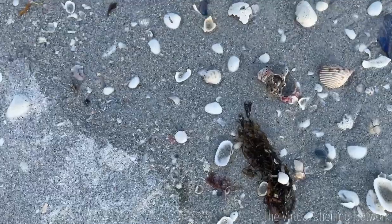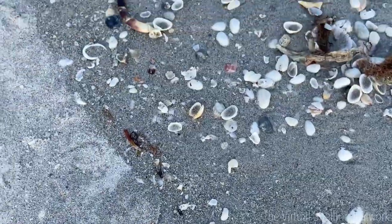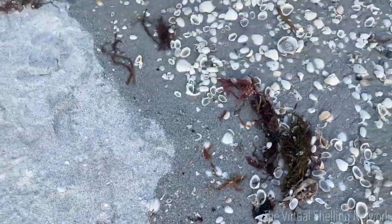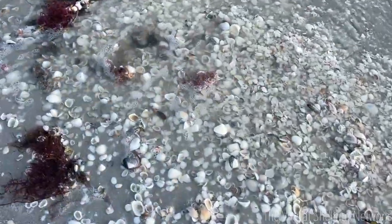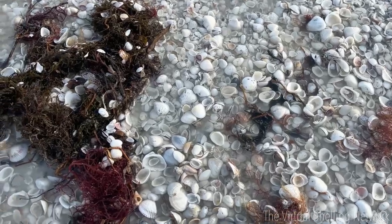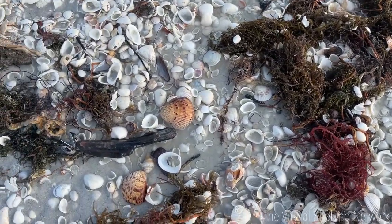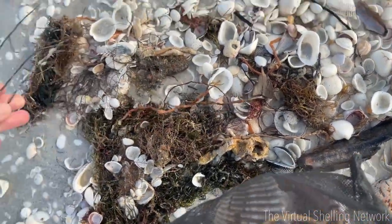But that's another example of getting down and checking out that kind of mini rack line. The little baby shells kind of get stuck up here, and you'll be able to find some minis and tinies. Ooh, all kinds of shells are washing in. There's a little murex here. Pretty. Lots of cockles. Here's another sea whip that's coming in.